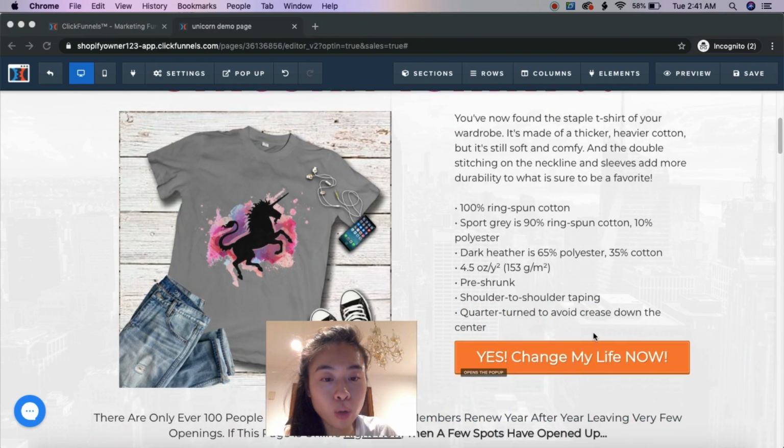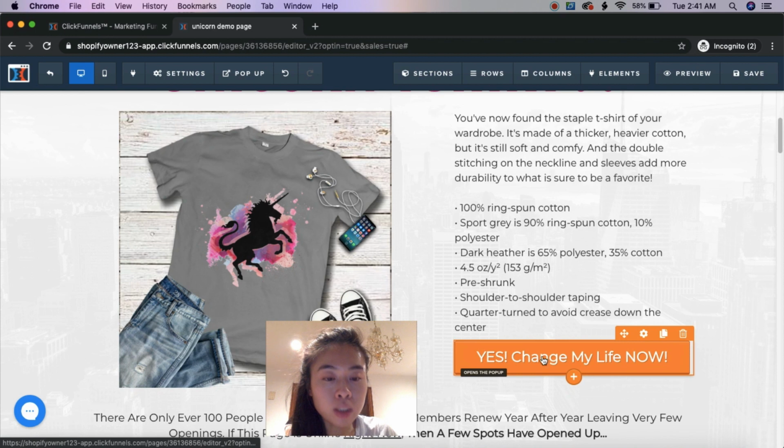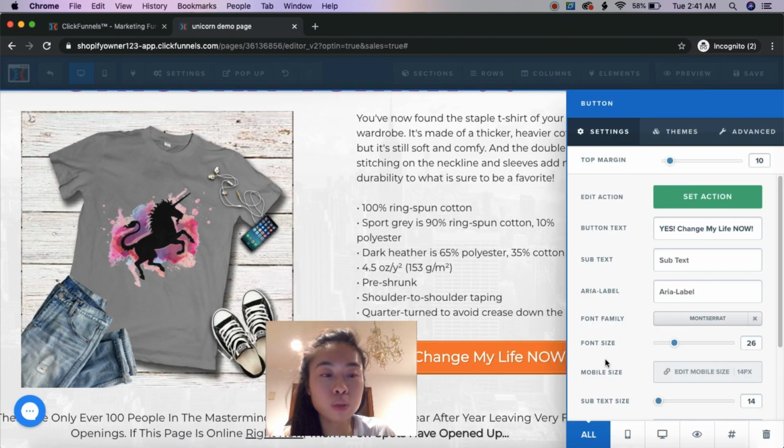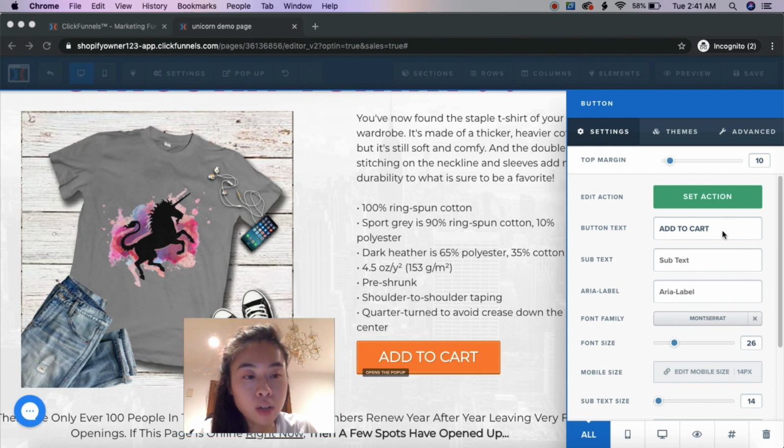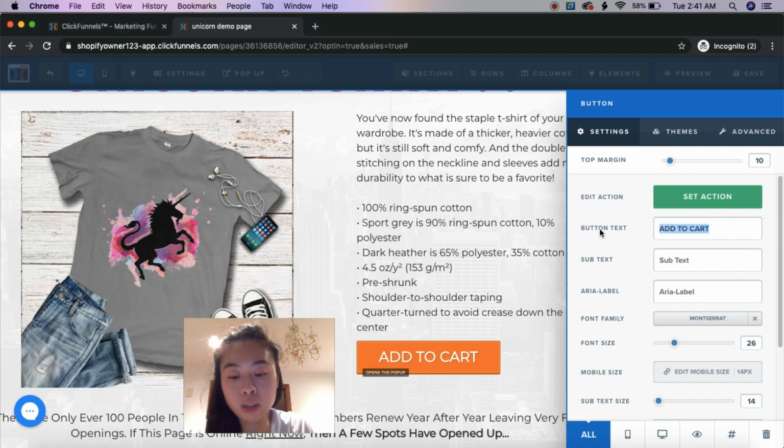And then the next part over here, the call to action, does not really make sense with the product I'm trying to sell. So obviously with ClickFunnels, you can always change out the text. In here, I have the option to say add to cart. All right, so let me move myself over here, add to cart. Or you can say something like, claim it now or buy it now. Okay, so you have multiple different options.